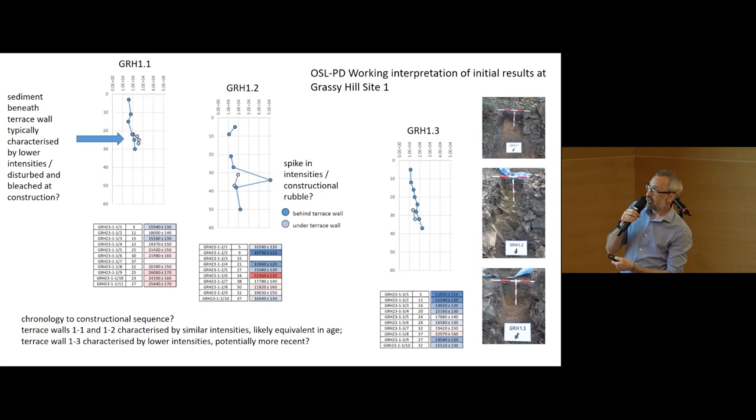But then we can see at which point in the sediment column behind the terrace wall that we can equate the sediment that was potentially bleached beneath the wall. So that's important. It means we know where to put our dating samples in, and we can say with certainty that the sample is dating construction. So that's the justification for taking these profiles.